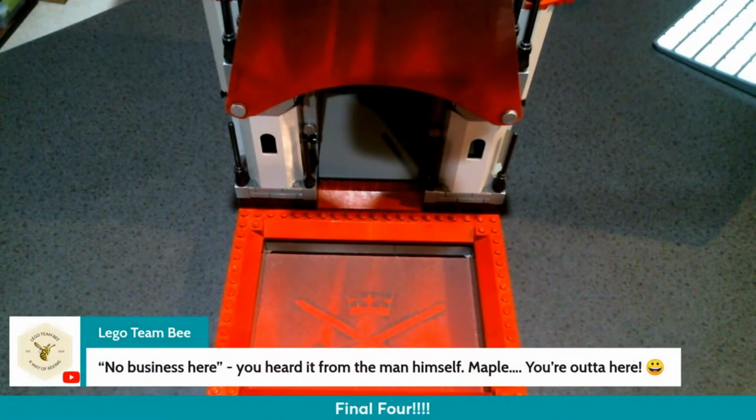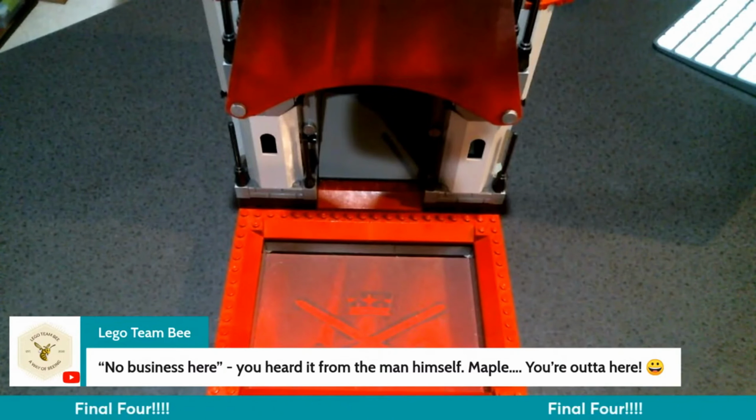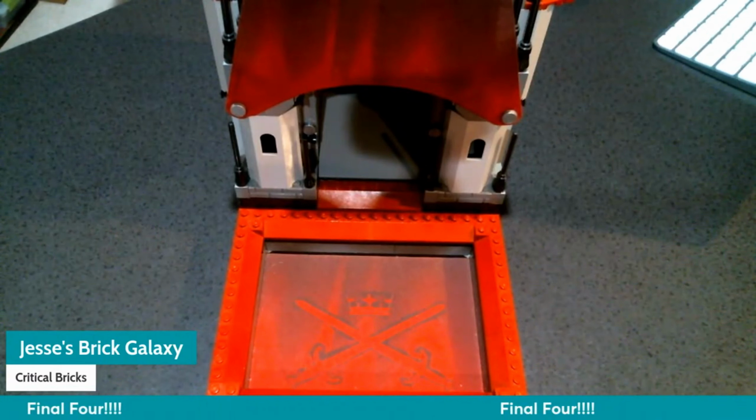Lego Team B, before the dice roll: no business here. You heard it from the man himself. Maple, you're out of here. I mean, she did have business here. I was going too far in the opposite direction. So watch your mouth, Lego Team B. No, I'm just kidding. Let's roll those dice.